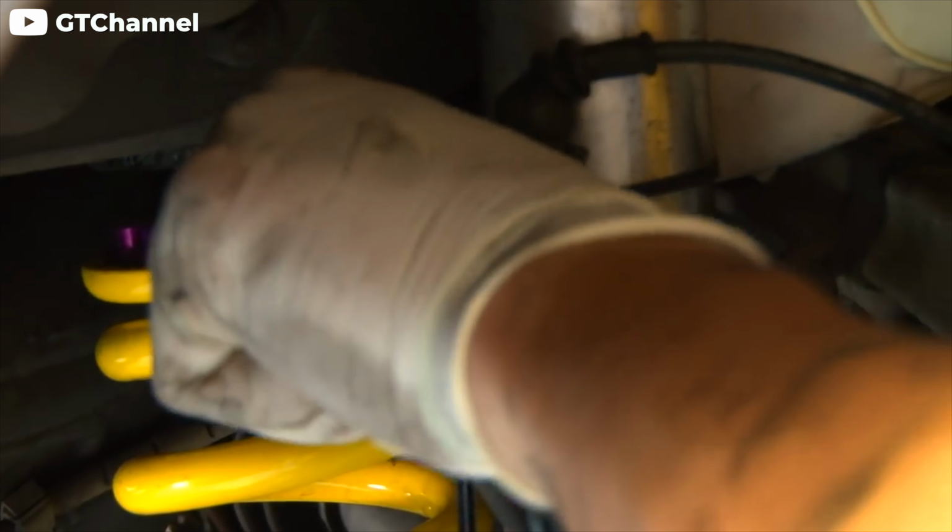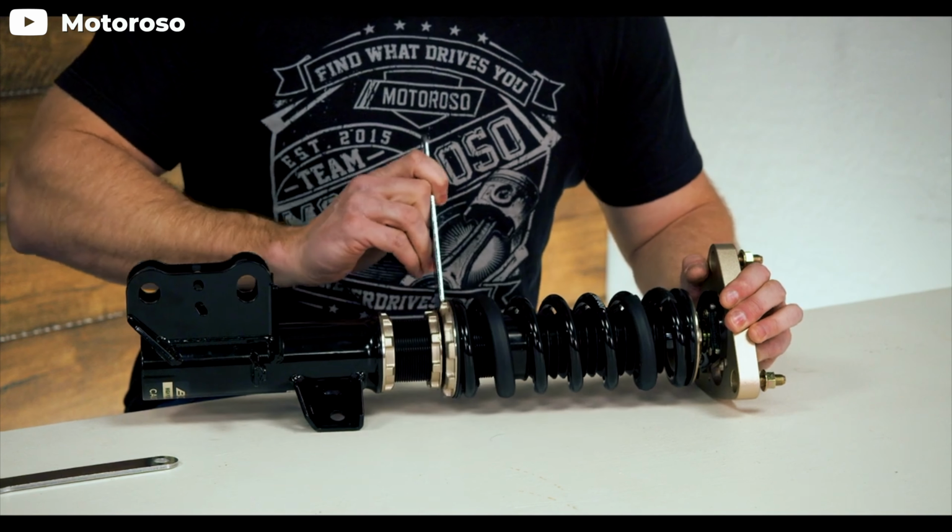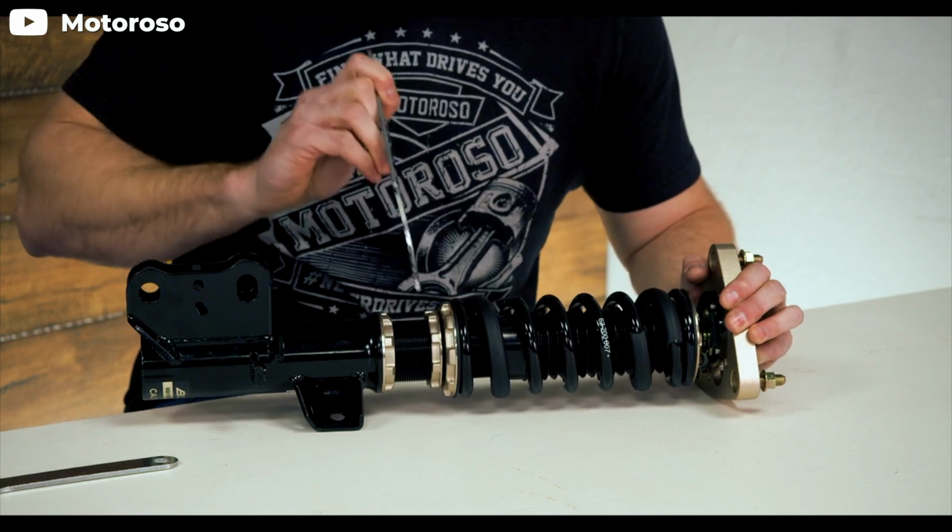So the KW is designed with the spring perch so that it can basically be adjustable, right? So you can lower the car based on the height of the spring perch. Now the BC, on the other hand, is a predetermined preload on the perch. So you adjust it by adjusting the entire strut assembly so it goes up into it rather than going down. So in this case, you get to retain the full shock travel of the coilover.